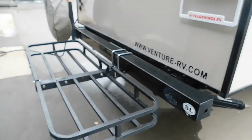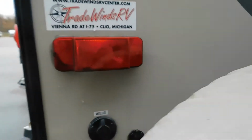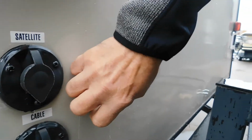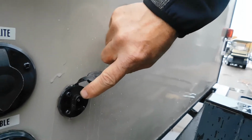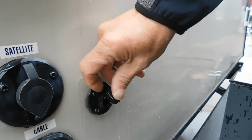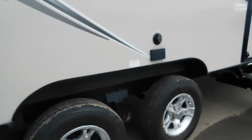And on the back of your unit, your accessory rack and spare tire with a cover. Now at your park, if you need to hook up to their satellite or cable, you do all that here. And this one over here is for solar. Should you want to put a solar panel on it, just plug it in there and that'll trickle charge your batteries. That about covers everything on the outside. Let's go take a look on the inside of your unit.